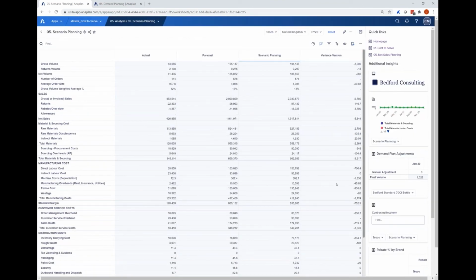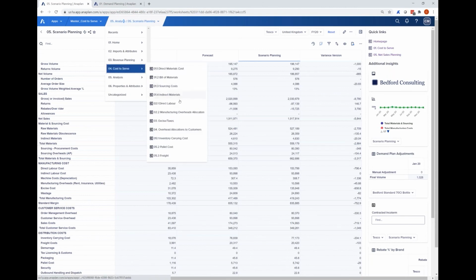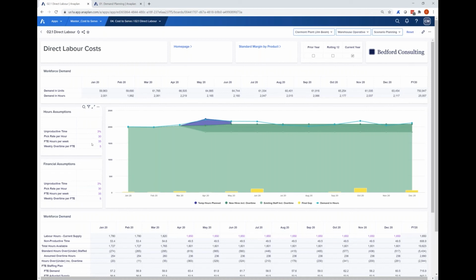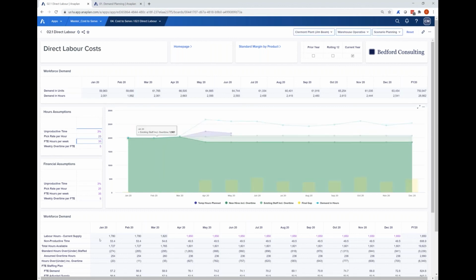As I said at the start, this could be because you want to do a best case, worst case, expected case in terms of demand planning and how that flows through. It could be because you actually want to answer a specific question. So if I go to something like the workforce template we looked at before, the direct labor, what if due to certain restrictions, COVID and social distancing and things, the pick rate drops from 30 an hour to just 25? What would that impact be? We can start to plan out the answer to that question.